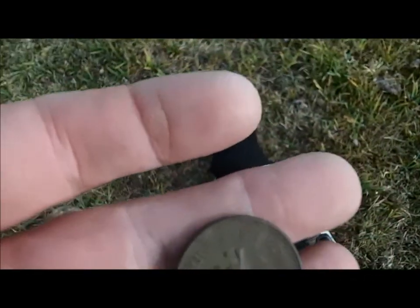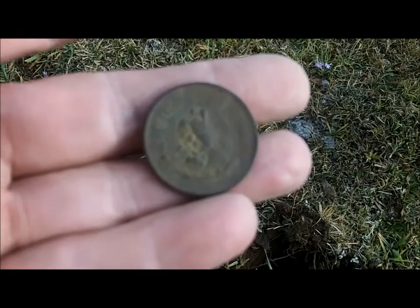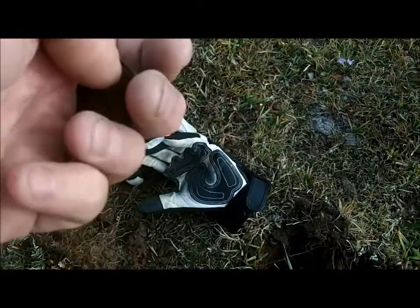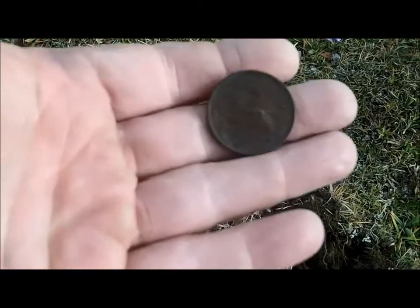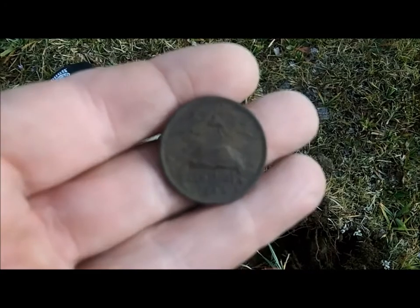Well, that's my first. I didn't even know it was on the bucket list. So, yeah, it's not a bad looking coin, I guess. It's got an eagle on it. It's a long way from home. Anyway, I'll take it. It's something different. Alright, on to the next one.